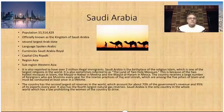Saudi Arabia. Population of 33,314,429. It's officially known as the Kingdom of Saudi Arabia. It's the second largest Arab state. The language spoken is Arabic, and the currency used is the Saudi Arabian riyal. The capital city is Riyadh. It's reported that Saudi Arabia has over 2 million illegal immigrants.